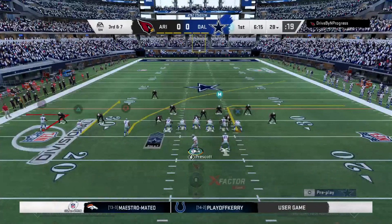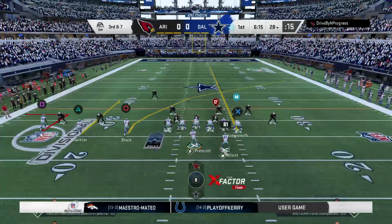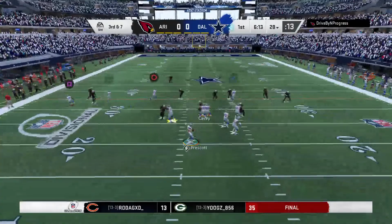Short. Cut. Here we go. 50. Mike 50. I got one. Slam. Prescott.